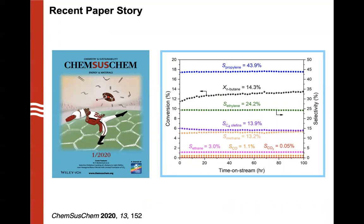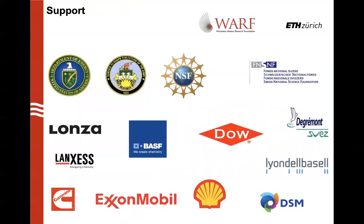So instead of doing a thermal steam cracking or a catalytic cracking, which requires very high temperatures because it's an endothermic reaction, you can do oxidative cracking, which is exothermic. The problem then becomes to avoid the formation of large amounts of CO2. And especially in this example that I show here, we were able to accomplish very stable activities, so long time on stream stability with very low CO2 productivity.